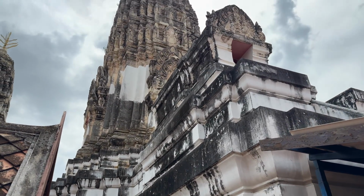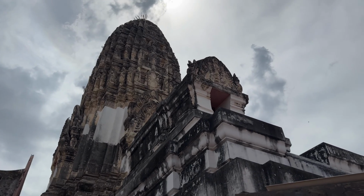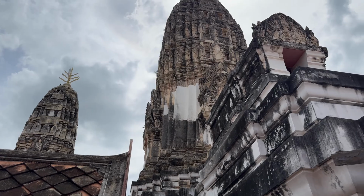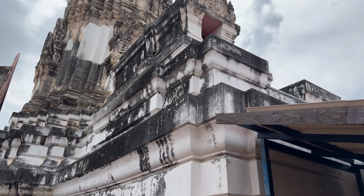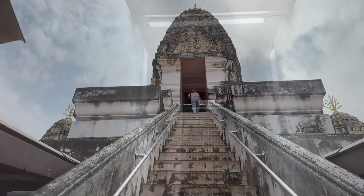So this Chedi is 34.6 meters tall. It is quite amazing. And you can still see all the carvings and everything. Those have been restored pretty recently. They're in too nice a shape. Okay, so let's go up into this entrance right here.